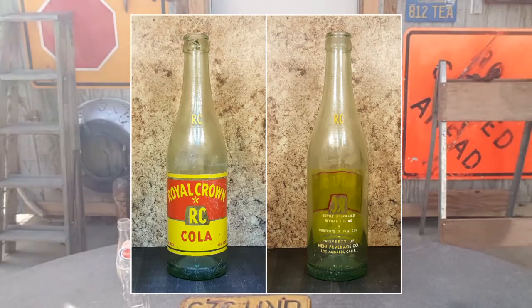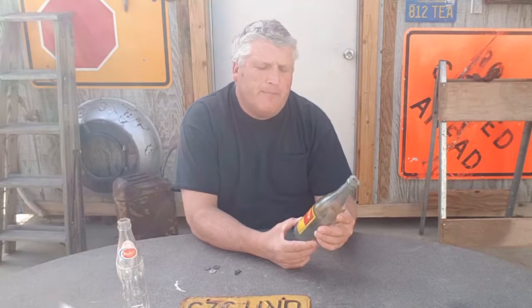The first thing that I found there was the Royal Crown RC Cola bottle. This is kind of cool. It had the chip on the top, but I still wanted it. It was still pretty decent. Not really great shape, but it was worth keeping. This bottle was a 1955. A couple of videos back, I had found a partial of an older one. That's the one I don't have. I've only found partials of them, and that was from a 1936. It had a patent date on it. But this one still has the Nehi Corporation, so it hadn't changed over its name yet to RC Cola. So that's kind of cool.